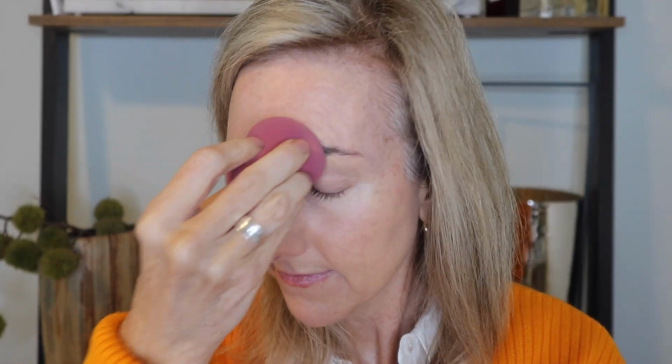Okay, after I have used my fingertips, then I'll come in with a damp sponge, and I can use some of what I have on my hand to add it in areas that I might want to, but also to really push it into the skin. Okay, I'm gonna let this sort of sink into the skin while we go ahead and warm up the skin.